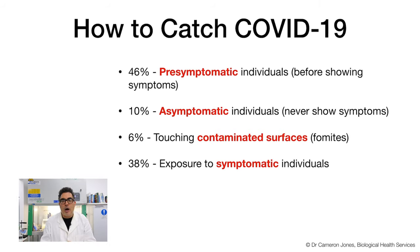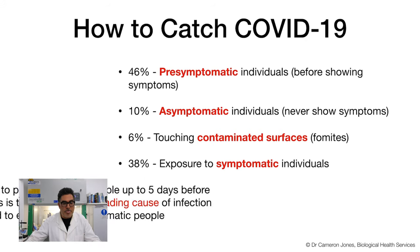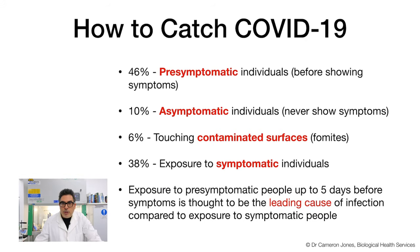38% of exposure also occurs with obviously symptomatic individuals. And we can all visualize that. If one member of your family has the coronavirus, it is potentially plausible and probable that you could become ill yourself if you have been in close proximity with them. The issue is that exposure with pre-symptomatic people can occur 5 days before symptoms, and this phenomenon is thought to be the leading cause of infection.